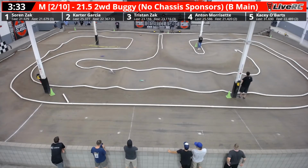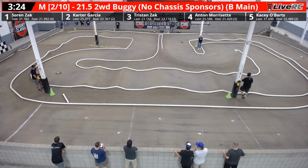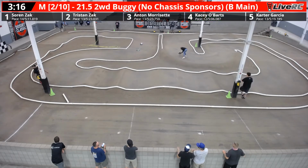Right now, Soren Zach leading out, coming down that front straightaway. The white into the orange. Off the end of the straightaway he goes. That is Soren. In that 2 spot is going to be Tristan with the green and white. Anton rolling with the blue, red, and white coming in off the end of the straightaway. That is your 2nd and 3rd right there. Casey in the 3. Marshal off the end of the straightaway.